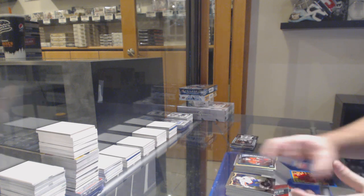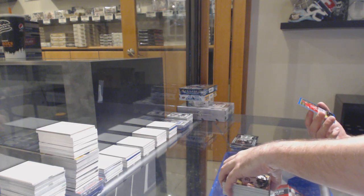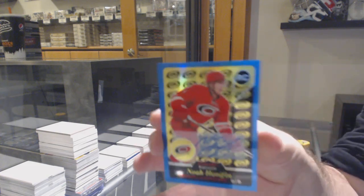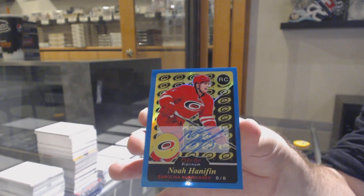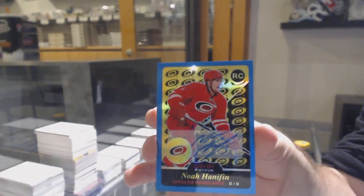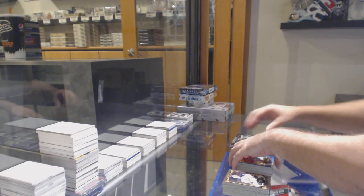We've got a Shane Prince for the Ottawa Senators and a blue rainbow retro rookie auto, Noah Hanifin for the Carolina Hurricanes. Noah Hanifin. It's a good one.